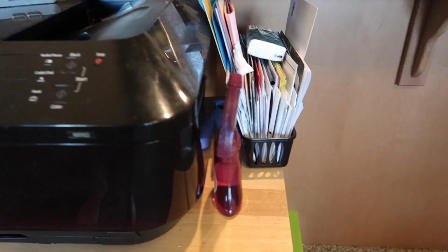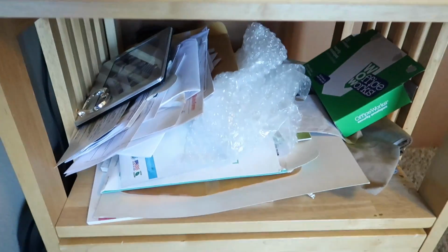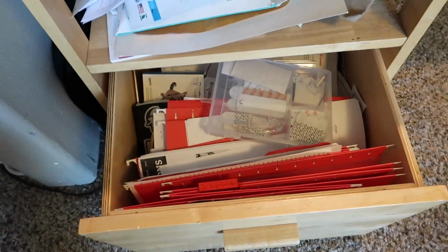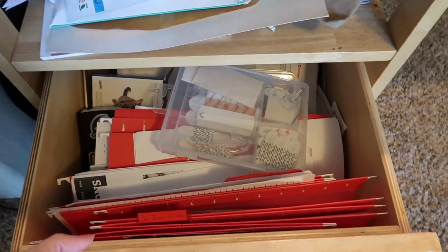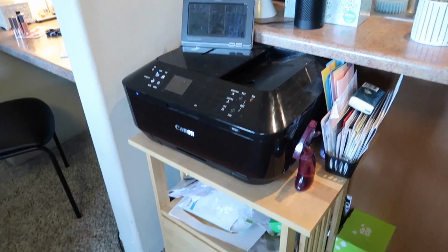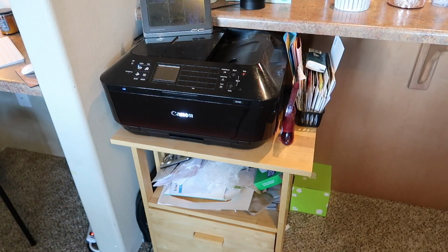So I have this whole pile of mail stuff right there that needs to be sorted through. All of this that needs to be sorted through. The drawer in here, again, needs to be sorted through. And then even if we go behind, there's all of this stuff back here that, can you guess? Needs to be sorted through. So that's what we're decluttering today on day 29. Let me start pulling things off and going through it. You know the drill.